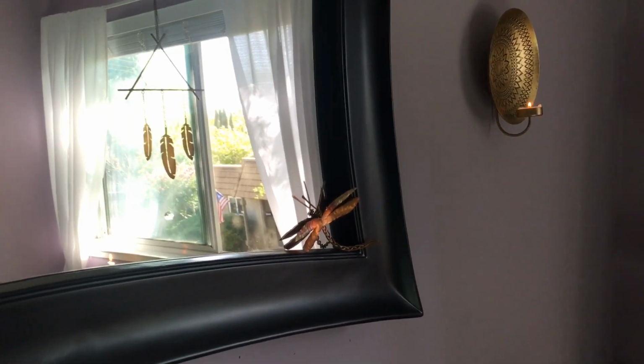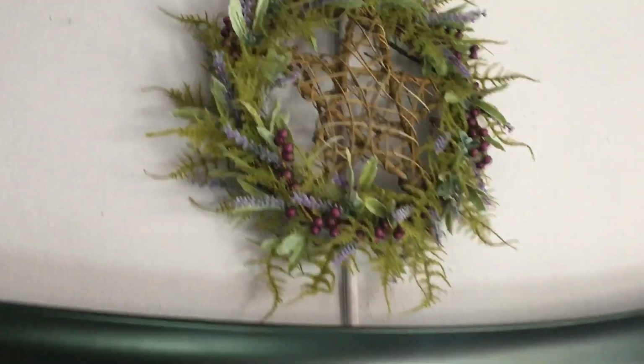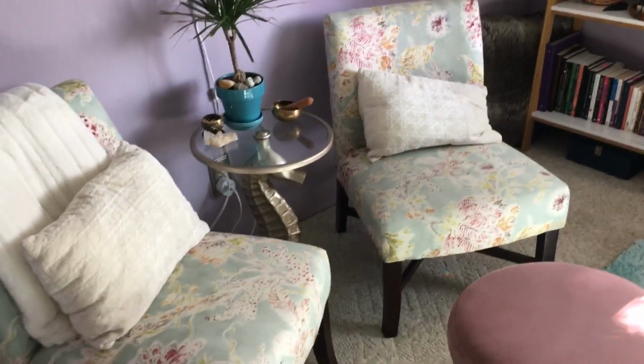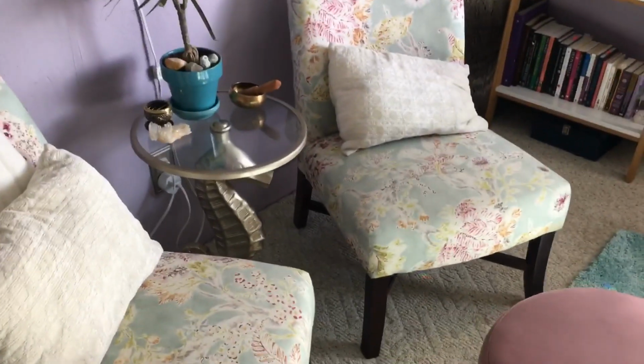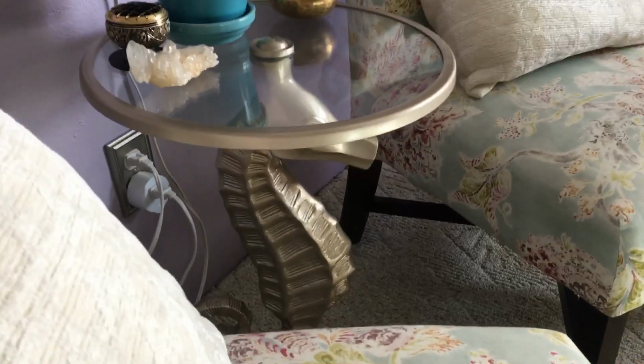A little dragonfly I picked up at a craft fair a few years ago. Made the wreath. These are my chairs that I love to sit in. They're so comfy. I kick my feet up, like to do a little reading, maybe some meditating. How cute is that seahorse table?